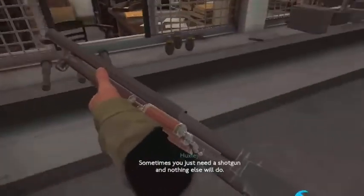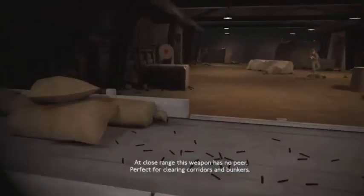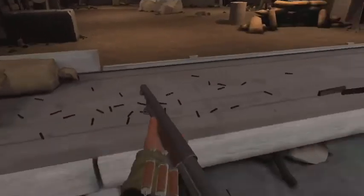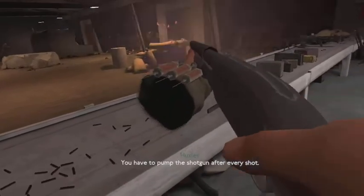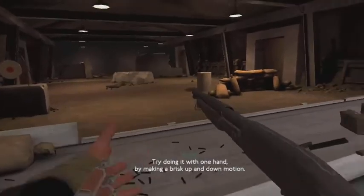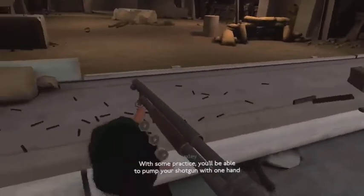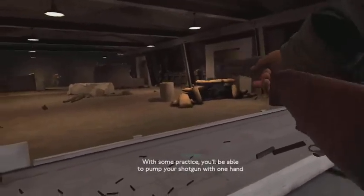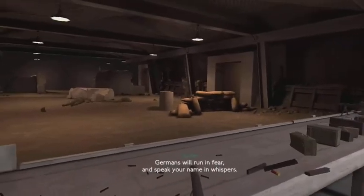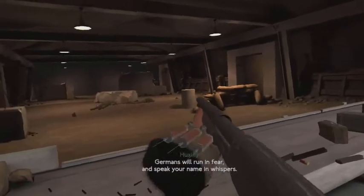Sometimes you just need a shotgun and nothing else will do. At close range, this weapon has no peer. Perfect for clearing corridors and bunkers. You have to pump the shotgun after every shot. Try doing it with one hand by making a brisk up and down motion. With some practice, you'll be able to pump your shotgun with one hand while throwing a grenade with the other. Germans will run in fear and speak your name in whispers.